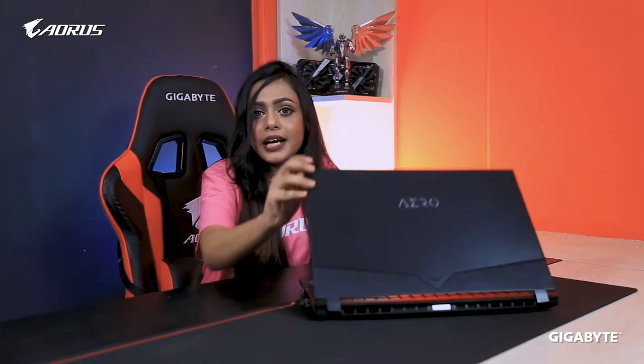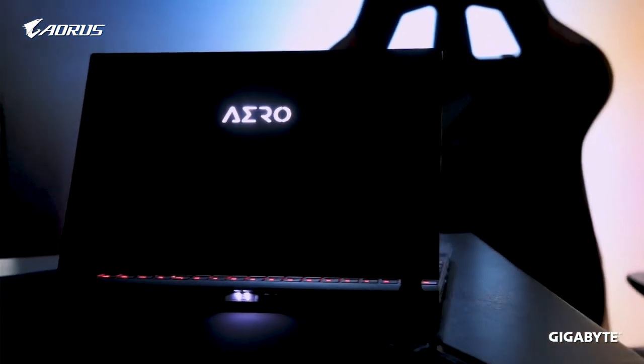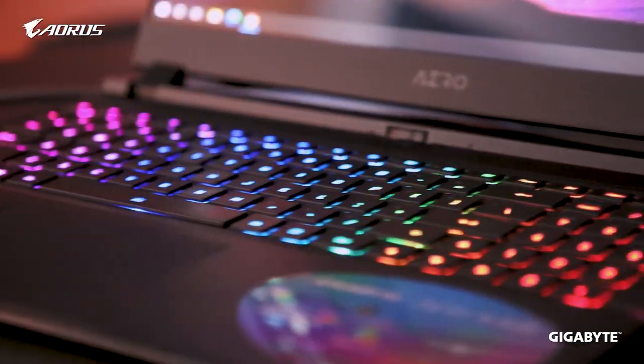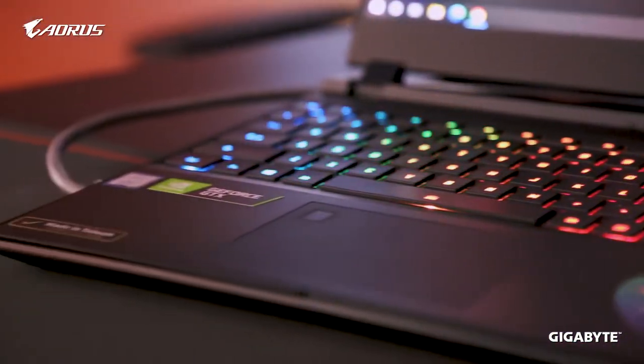Laptop with the Aero logo on top of it. When you turn it on, the logo will light up, which gives a very premium look. This laptop has an RGB Fusion supported backlit keyboard and 16 million different colors to choose from. You can customize the keyboard according to your preference.